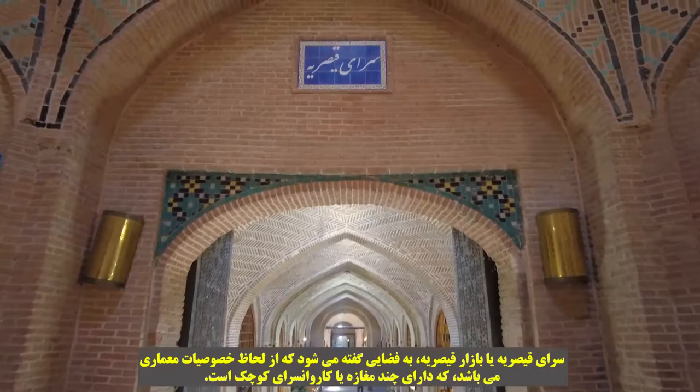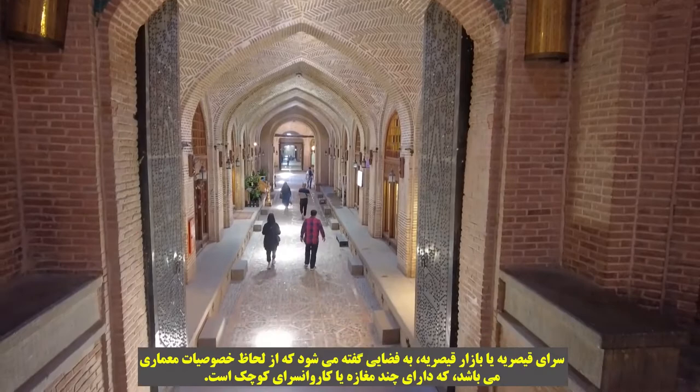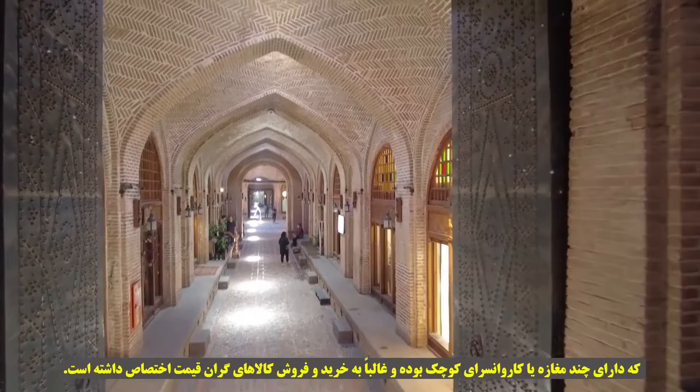Qaysariye Serai or Qaysariye Bazaar is said to be a space that is similar to a small market in terms of architectural features, including several shops or a small caravanserai, and is often dedicated to buying and selling expensive goods.